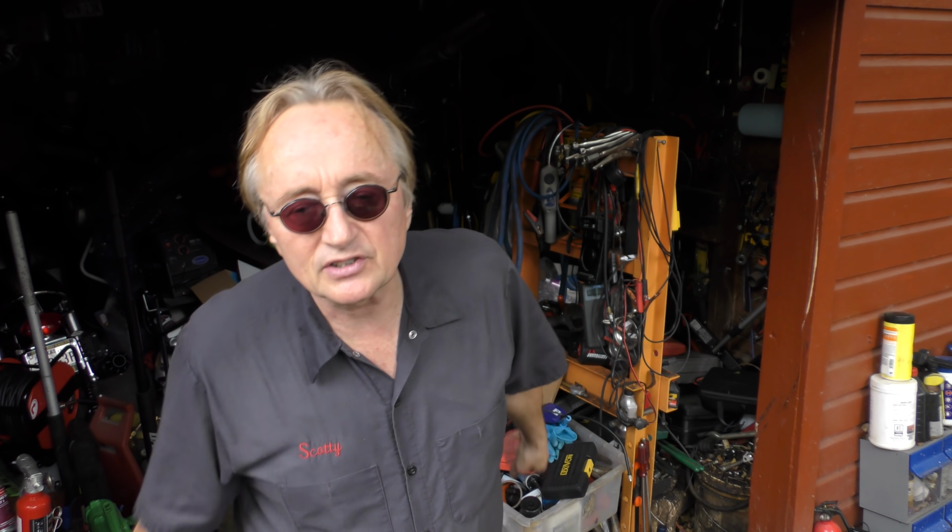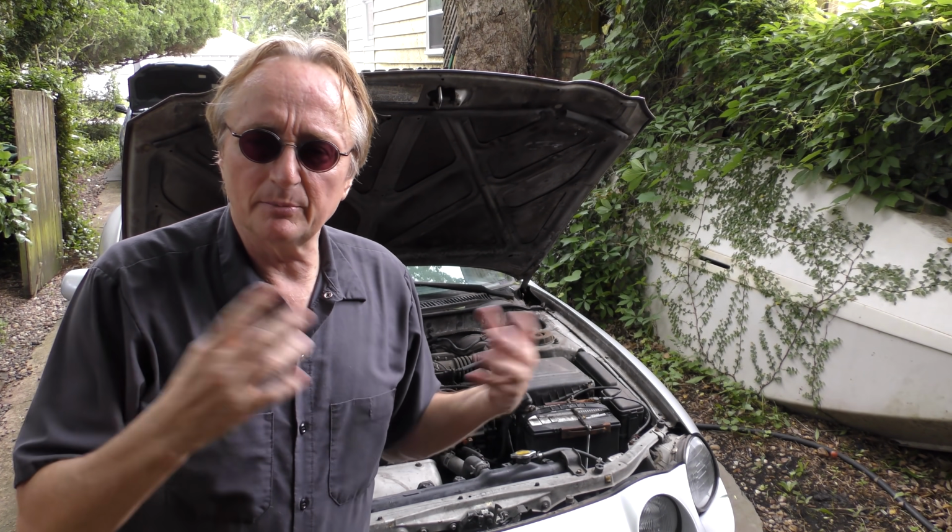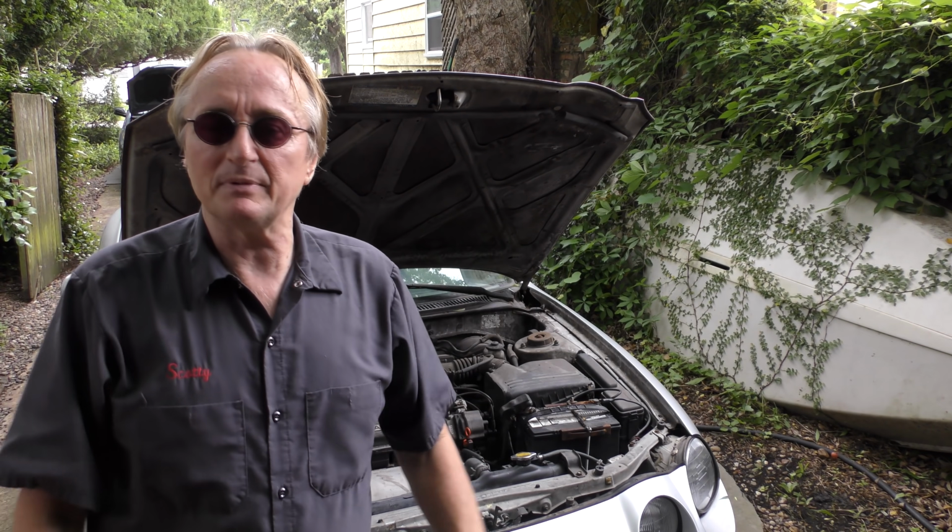Another one that isn't outrageous, but it's still somewhat expensive, is, let's say your intake manifold gasket is bad. Sometimes that will allow oil to be sucked into the intake and burned. You still got to take a lot of the engine apart to replace an intake manifold gasket, but it's better than rebuilding the engine. Now the next reason that you can be burning oil is one you don't want to happen, but it does happen.